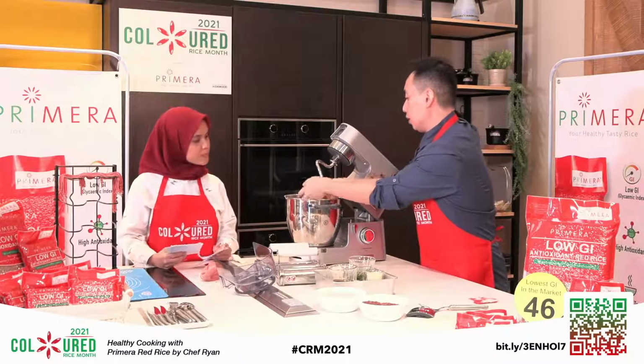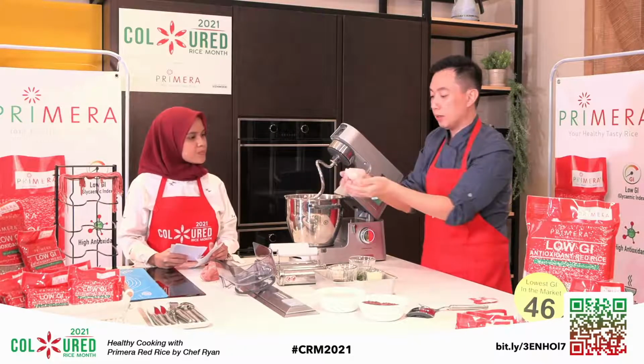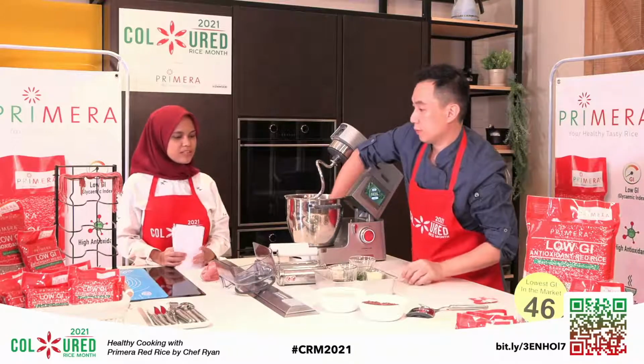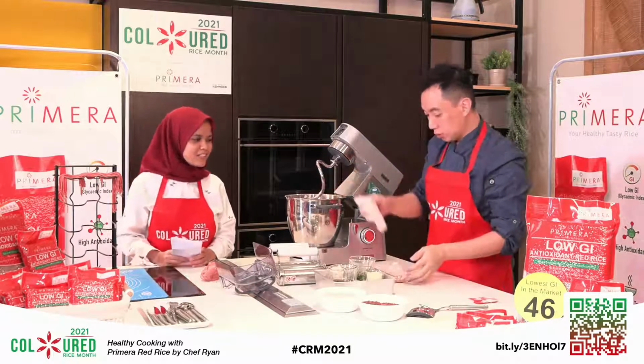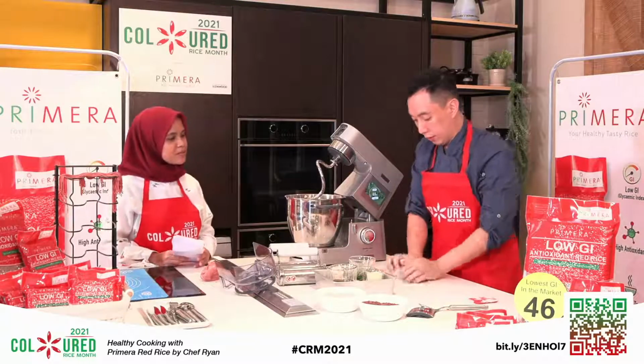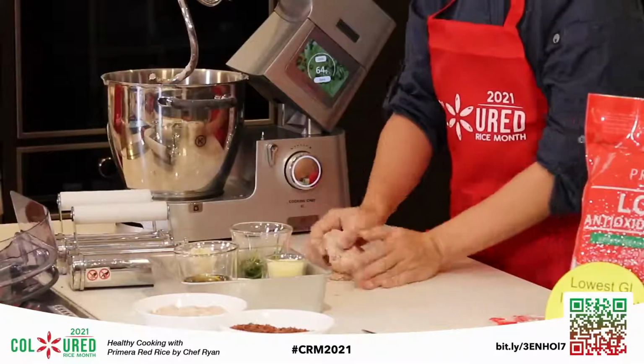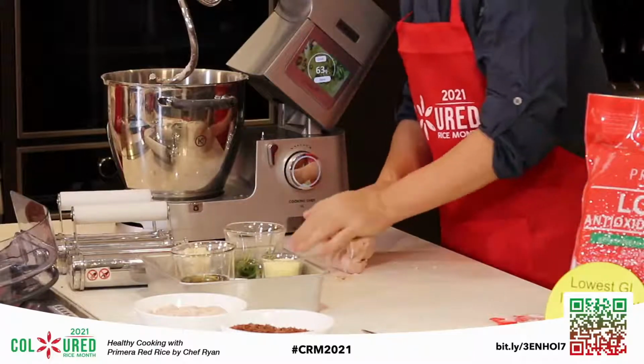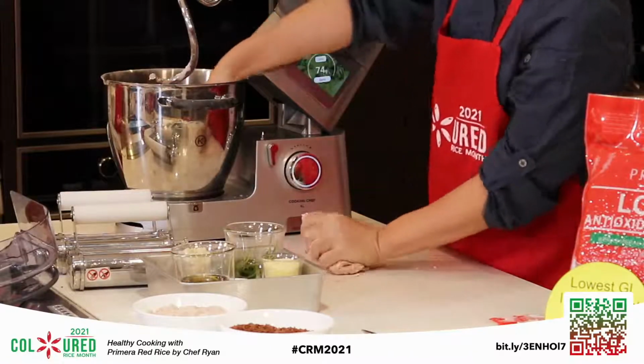As you can see, it has already formed a dough. And the next thing is we want to run this through a sheeter as well, just like the previous one. But this one is a bit crumbly. That's why we have to use our hands to knead it back. But it's okay. Eventually, it will form back, because there's no eggs in here.